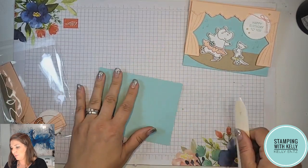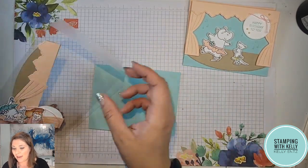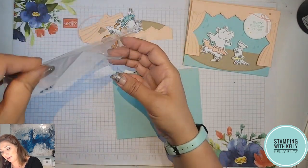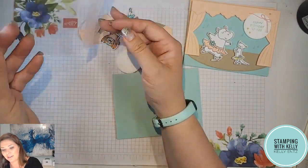I love, love, love Pool Party. You guys know that about me. And so this designer series paper, as soon as it came out and it had Pool Party, I'm like, well, we already know. It's like my favorite already.